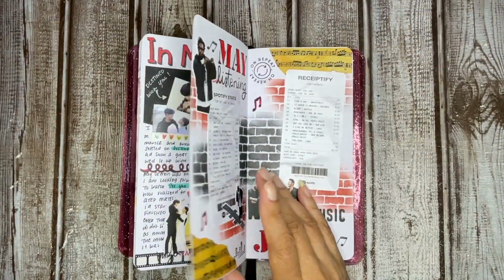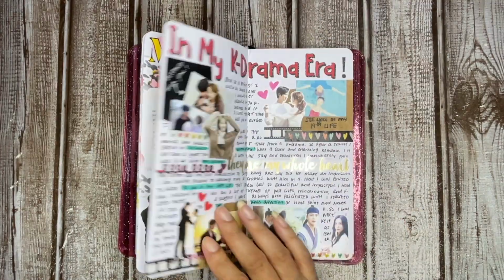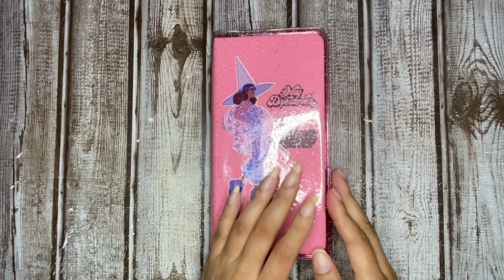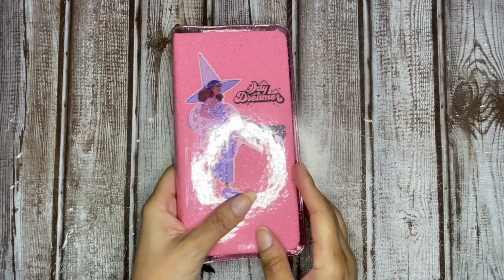But so far, this is what I got for this year. Just a few spreads. But I will be continuing in this journal, doing the same type of stuff. I noticed that even though it's my Valerie journal and it's for everything, which it really is, I end up putting a lot of music themed or related stuff in this journal. And I'm okay with that. So, yeah. Anyway, this will be joining me in 2025.